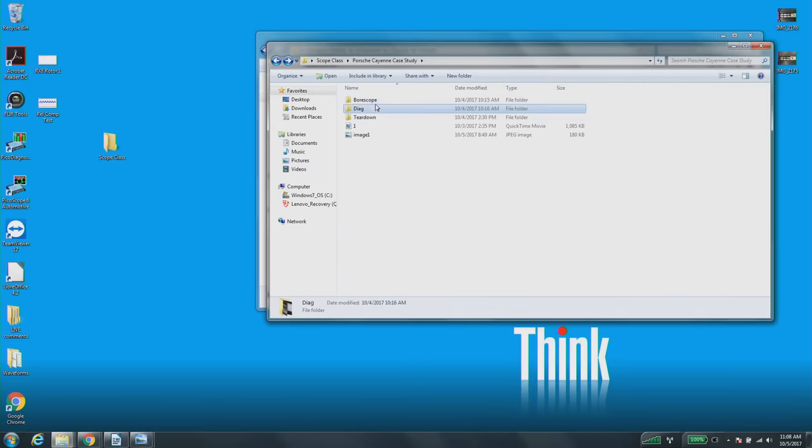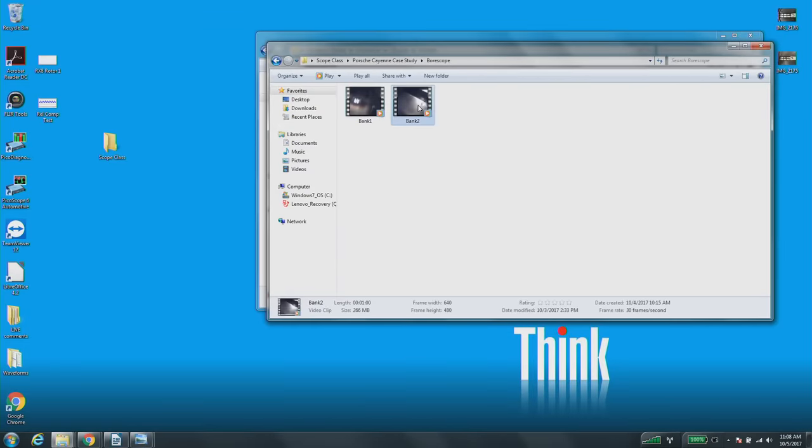So with a bore scope on it, here we're looking at bank 2. This is our problem bank. You can see here's our long trigger point. As we're spinning this over, this is our long trigger.